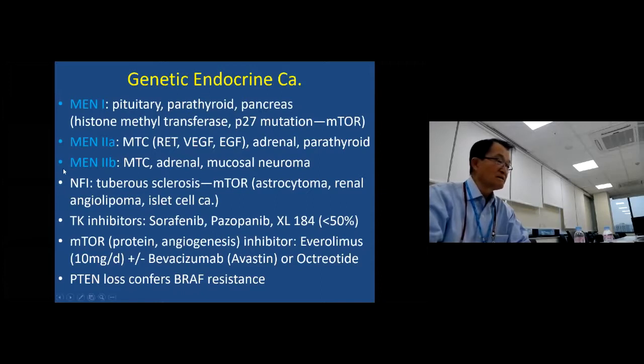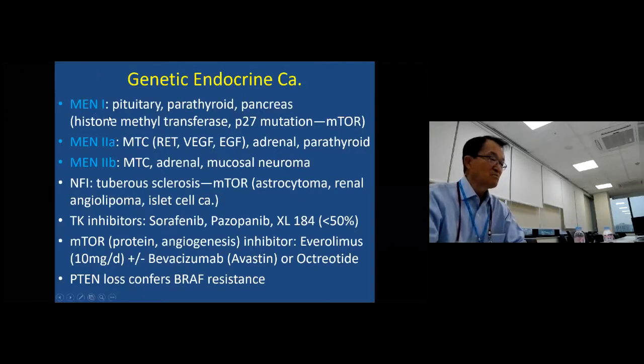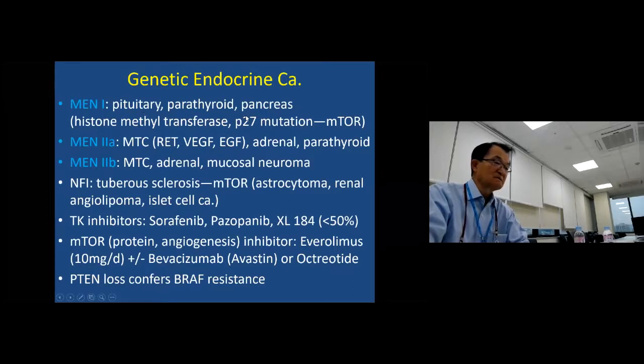All right, multiple endocrine neoplasia, type 1, 2A, 2B. This has always been on the exam. MEN1 is the three Ps: pituitary, parathyroid, pancreas. These usually involve a p27 gene mutation, an mTOR gene mutation, and a histone methyltransferase mutation.